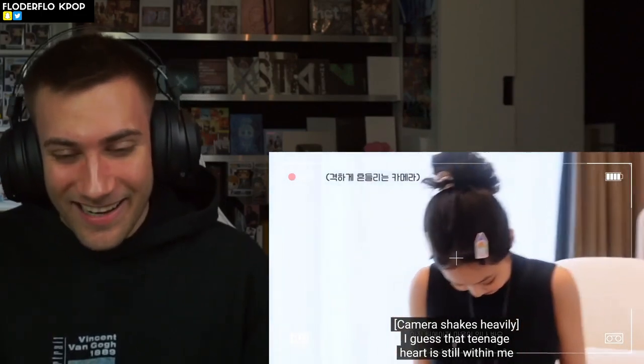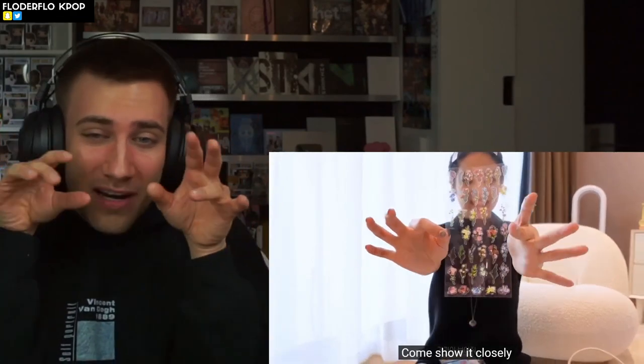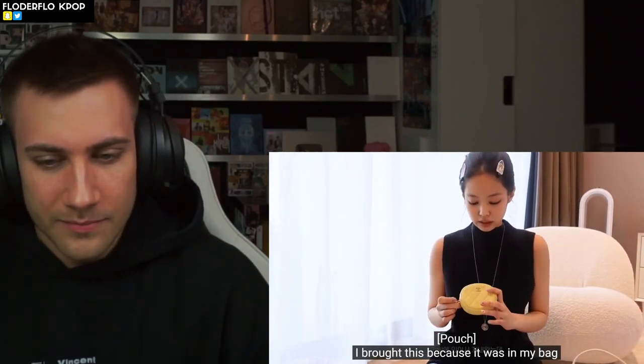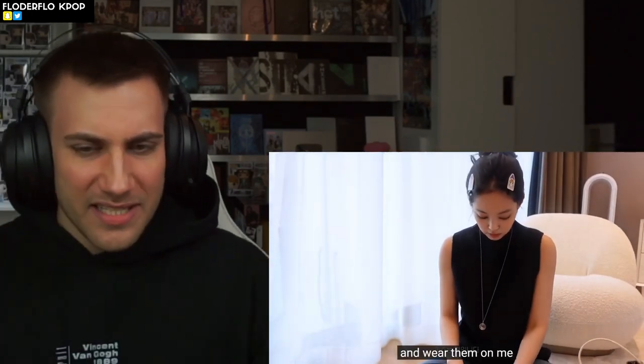You are really young, yeah. Oh, aren't these so pretty? Oh yeah, they are so pretty, little flowers. I just had these in my bag, so I took them out and put the accessories in here. Oh okay, yeah, it's cute. One of her rings, they're so colorful.